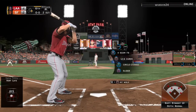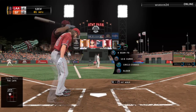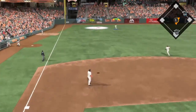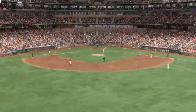He'll look to keep it going after hitting a double and scoring a run last time up. Boy, he had a great at-bat last time up, and he'll look for another pitch he can drive right here. Pulled high in the air out to left field. Pagan has a read on it. He makes the play, and that'll end the inning.